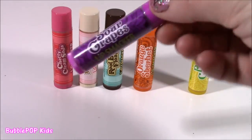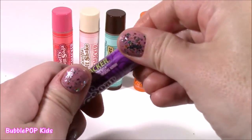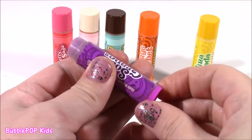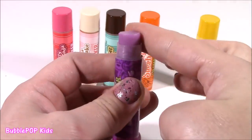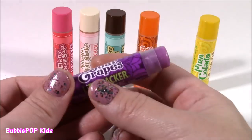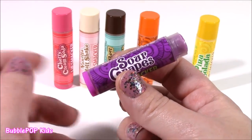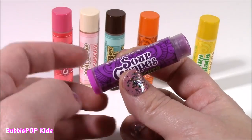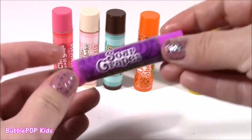Let's move it on to some sour grapes. I actually love sour grapes, those little ones with the white inside. Eat them all the time. So it's purple, it's got a little shimmer to it. Ooh, look how glossy that is. This is a good one. Oh, smells delicious. Actually, sour grape so far is the sweetest. It's my second favorite after the cherry cream. Oh, it's really good. I wish you could smell this one.